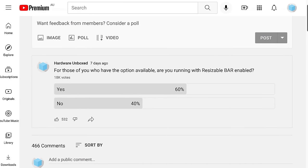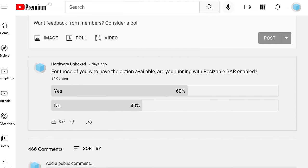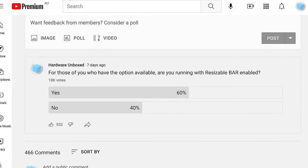Resizable bar, on the other hand, is another feature that you can enable in the BIOS. It's generally a bit harder to find in the BIOS. First of all, most gamers don't really know what resizable bar is. We did a poll recently, and while the majority of you who had access to resizable bar had enabled it, there were a lot of people who were like, so what's this resizable bar all about? Do I need to know about it? So gamers aren't educated on it.